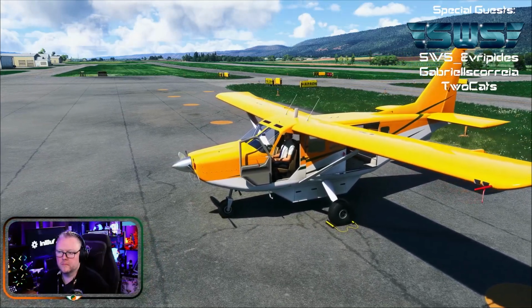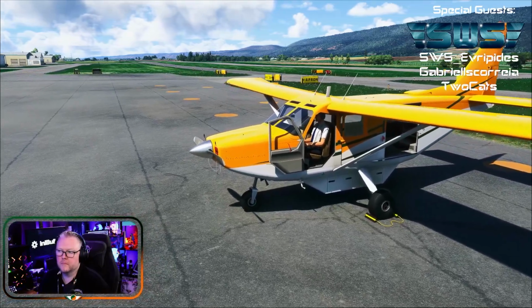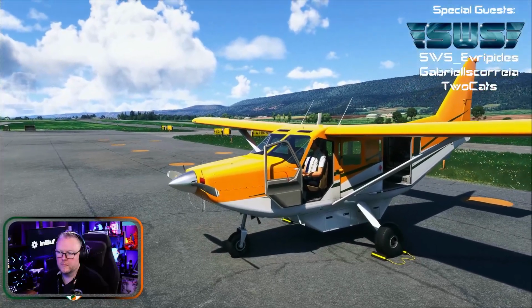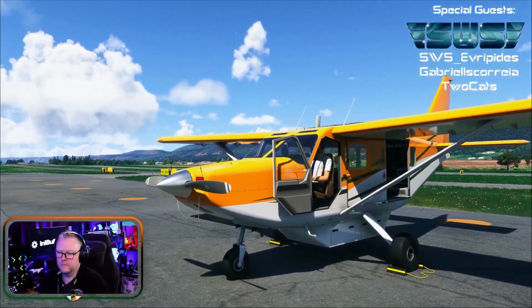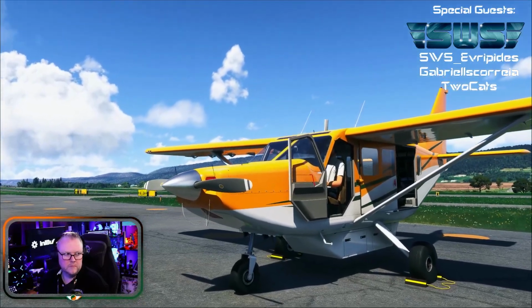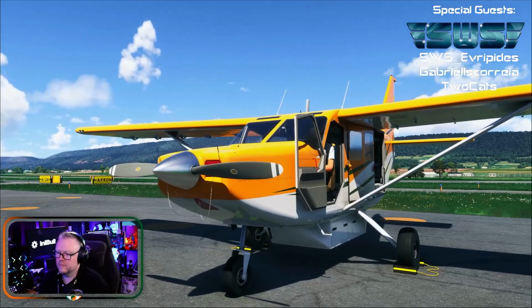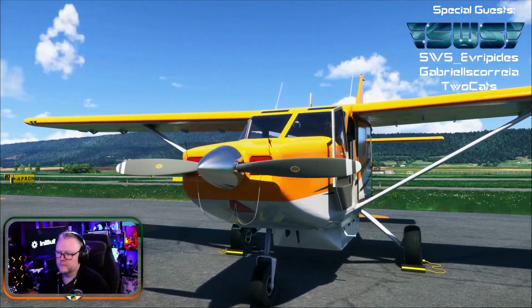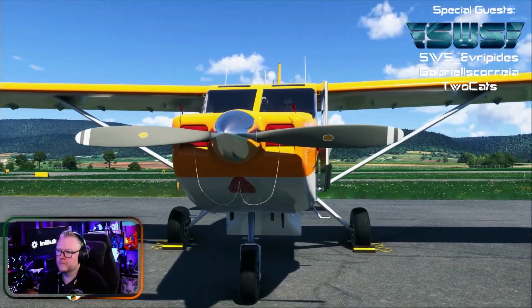So the Airvan is like a small version of the Kodiak, piston-powered, a utility plane that can carry a lot of stuff. It's a very roomy aircraft. It's like a middle ground between a 172 and a plane like the Kodiak. It's very cheap to operate, and it can work in very harsh environments. It was built for that purpose exactly.